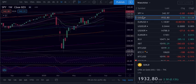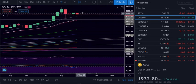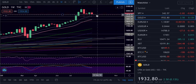Gold also rejecting, trying to hold support, doing higher lows now. If we hold these, we might have another push up. Otherwise we will come now to test the 12 or the 21, and it's a matter of patience because the sells are here. Let's see what it does.